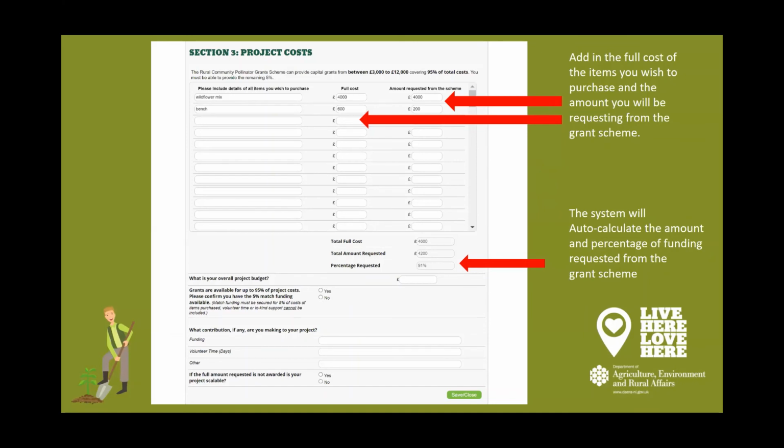So we also want to know what contribution, if anything, your group is making towards your project, whether that's any additional funding, any volunteer time, or anything else. Perhaps you're using a local person who has access to a digger who's going to help out, and that's going to be their contribution to the project. All these things are really beneficial for groups. And then if the full amount requested is not awarded, is your project scalable? So we want to know if the project can be scaled depending on the level of funding offered.